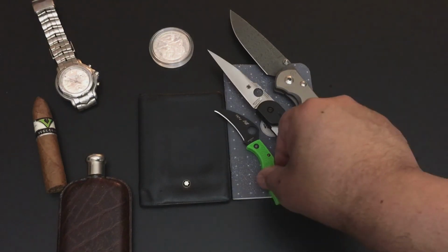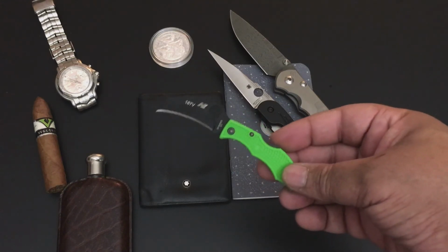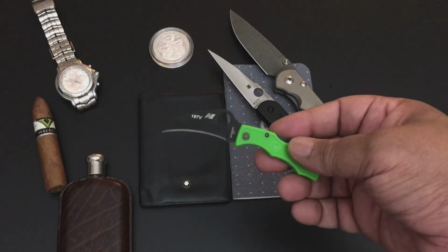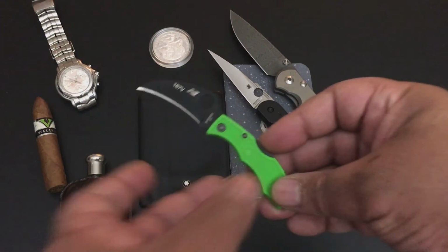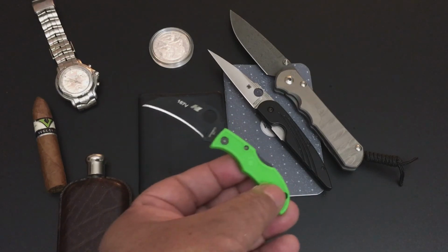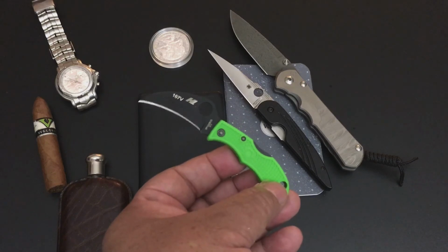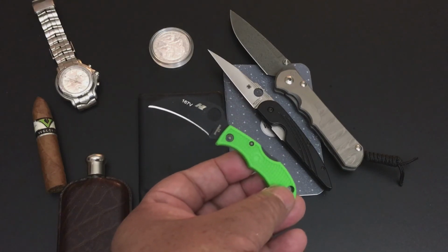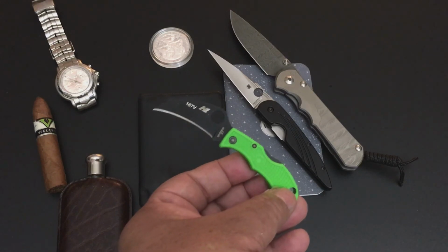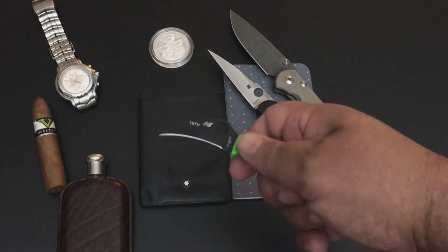I really like this knife. Spyderco does this a lot. They take one of their popular knives, and then every year they do one or two special things for the knife community, the USN, Usual Suspect Network group of knife lovers. In this case, they took a Ladybug, and it's a Ladybug 3, and they made it special with that bright green color.